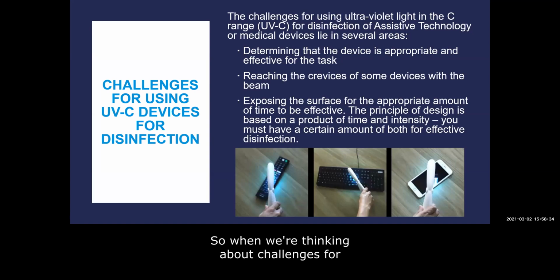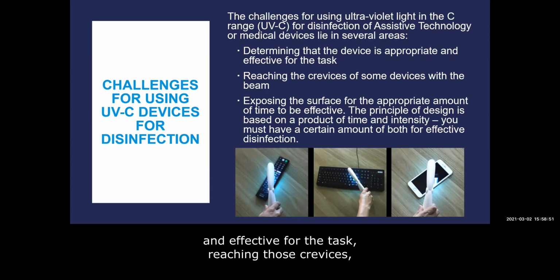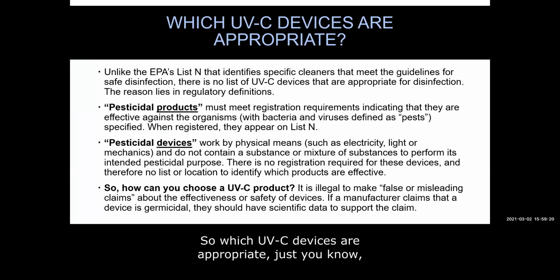When we're thinking about challenges for using UVC devices for disinfection, several of these do come up: determining that the device is appropriate and effective for the task, reaching those crevices for some of the devices with the beam, and also exposing the surface for the appropriate amount of time. So it's a little tricky. That's why it's important that you know exactly how to do that when you're using ultraviolet light in the C range. But it is useful, and we'll move to the next. So which UVC devices are appropriate?